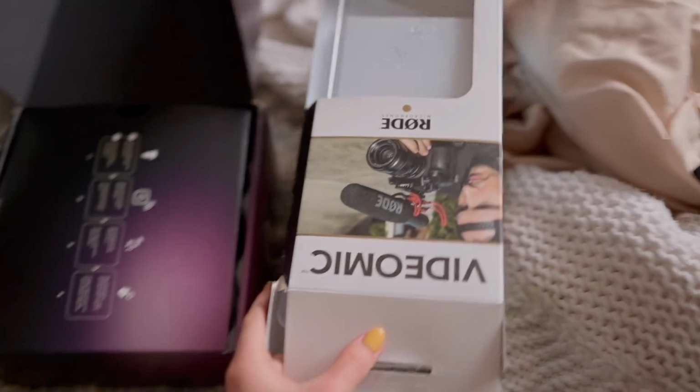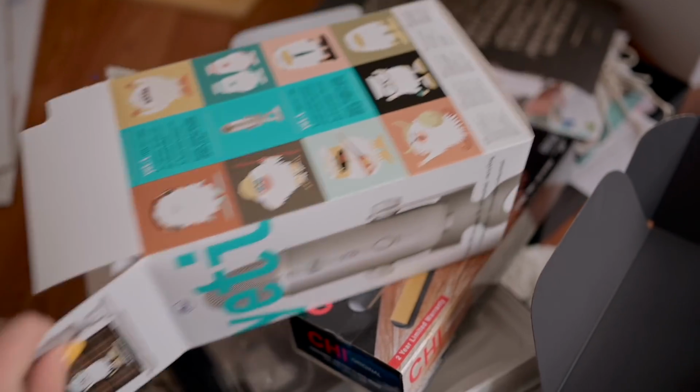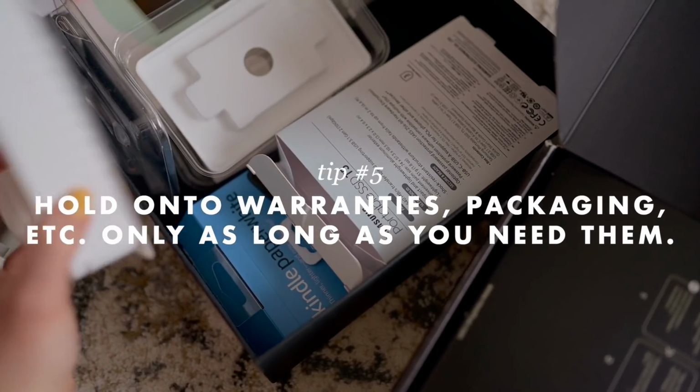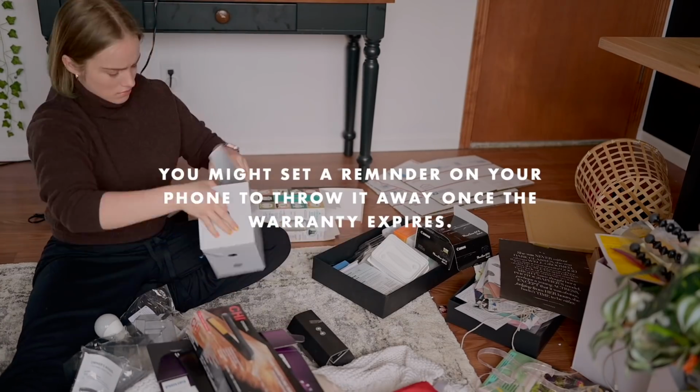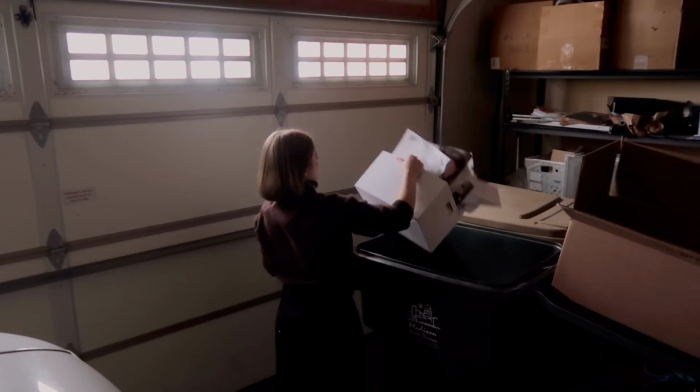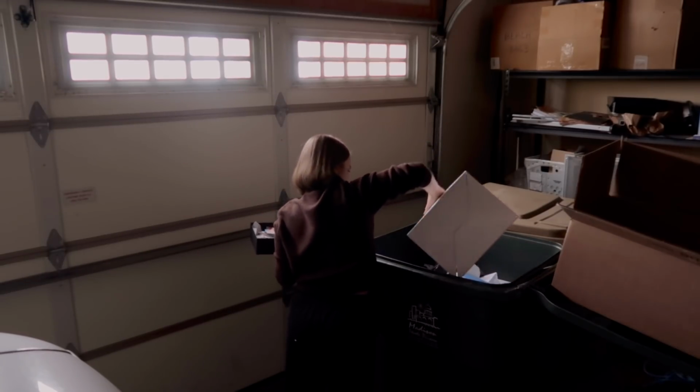I had a ton of product packaging boxes stashed away in my closet, so I went through those to actually make sure that there still was a reason to hold on to them, and most of the warranties or the return periods had actually expired, so I flattened most of the boxes to make them easier to recycle.